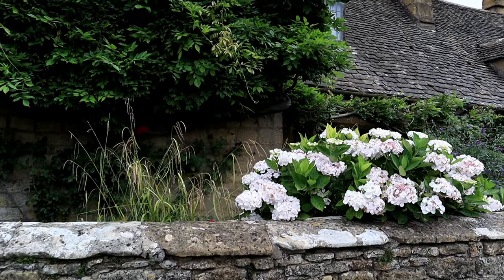We are back in Broadway, making our way up towards Broadway Tower. Just behind me is one of the very oldest buildings in Worcestershire. It's 14th century. Can't remember the exact name. I'll drop that in as a subtitle.